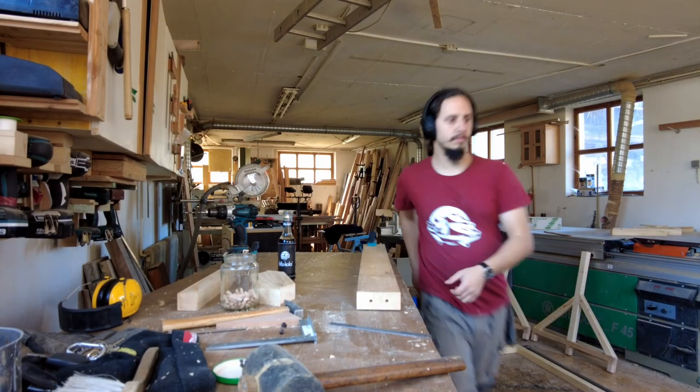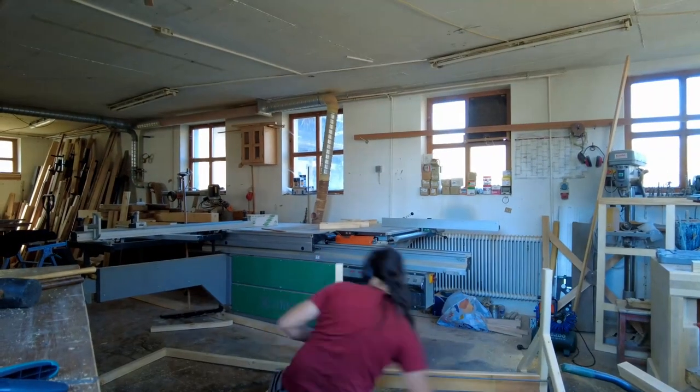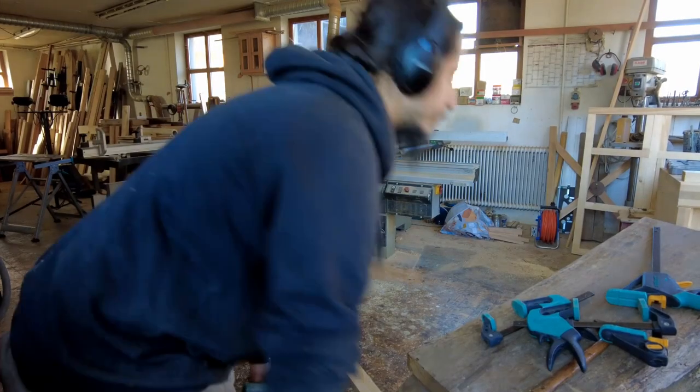At this time, we realized that we wouldn't be able to do the rest of the substructure out of some old wood. So we took some of our new wood pile and quickly created those legs you see in the background and the rest of the substructure.